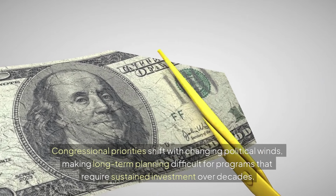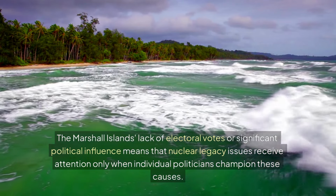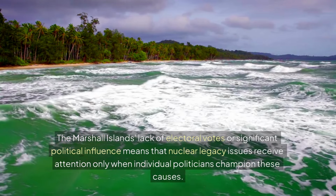The Marshall Islands' lack of electoral votes or significant political influence means that nuclear legacy issues receive attention only when individual politicians champion these causes.